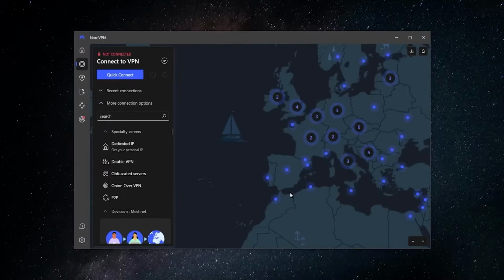Moving on, my next recommendation would be NordVPN. This VPN is also one of my personal favorites. I love this map interface where you can just pick a different server from one of these locations, but really where NordVPN shines, in my opinion, is the amount of features that they offer.